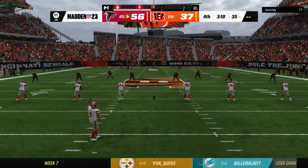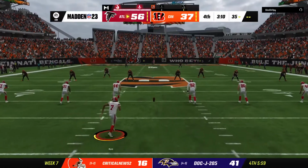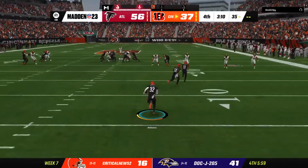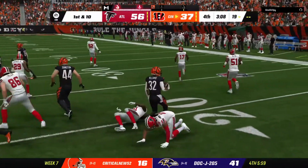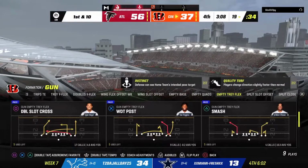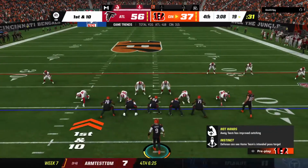Young Wei Koo to kick off for Atlanta. Following the touchdown, here's Koo to kick off. From the end zone, here comes Williams. And only able to get this to the 19, so probably should have opted for the touchback. Here we go. The Bengals drive about to get going.